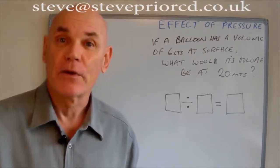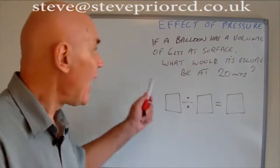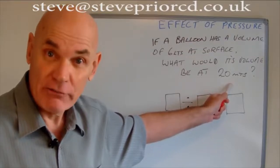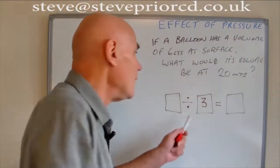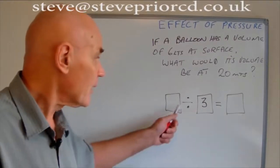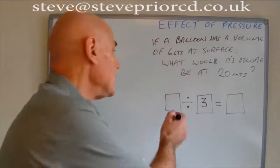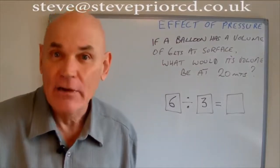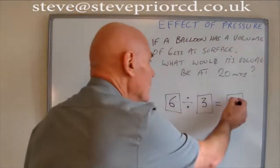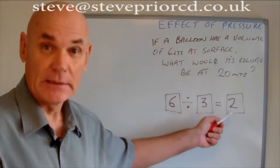Now there's a golden rule with these boxes as well. The middle box is always going to be the absolute pressure. Okay, the absolute pressure. And in this question, the absolute pressure at 20 metres would be 3 atmospheres. So can you see, by doing the box method, I can do this piece by piece. The box over here is the number that's in the question. In other words, it has a volume of 6 litres. 6 goes in here. And now I can get my calculator out if I need to and work out the sum that I know is going to be correct. 6 divided by 3 equals... So the volume of the balloon would be 2 litres at 20 metres.